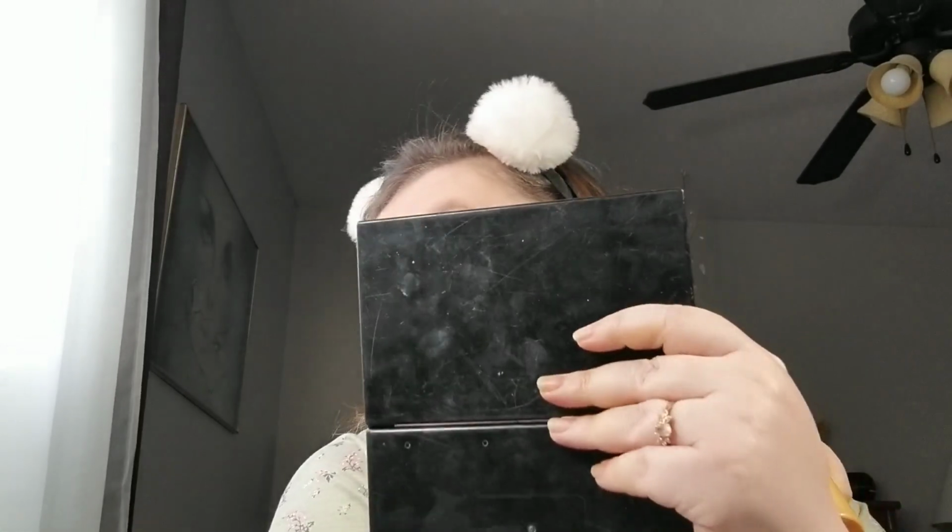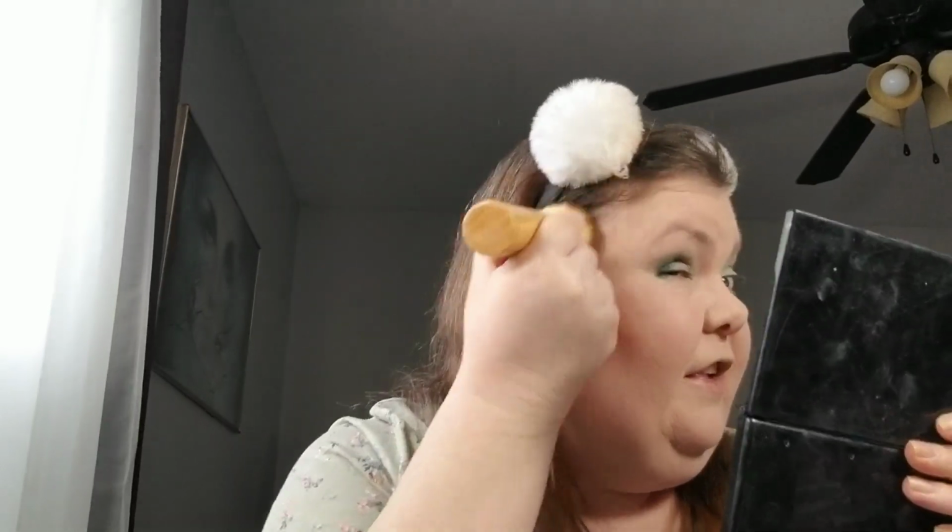I got a mess here. Like, literally, it's a mess. That might be a little orangey on me, guys. It's not that bad. I might have been a little heavy-handed picking it up, but once you blend it out, it's good. I don't like being in these lights though. I find it makes my skin really red.